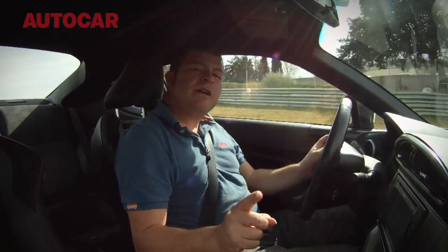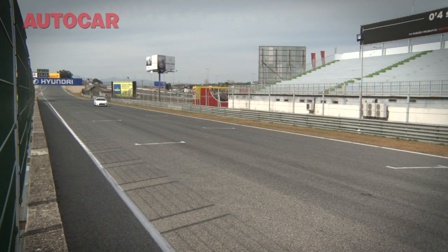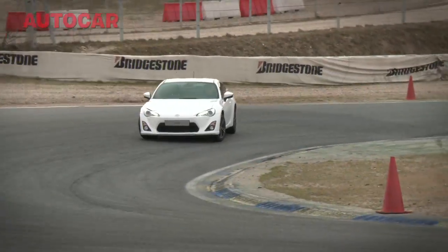which might not sound like that much nowadays, but you have to bear in mind that this car weighs just 1200 kilograms, and actually straight line performance is not what this car is all about. This is what this car is all about.